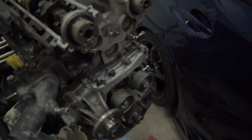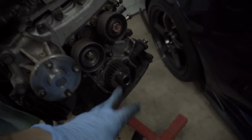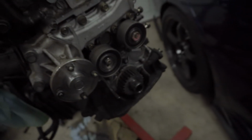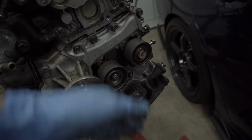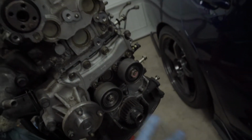Alright, so I have the belt already off. I got that crank pulley off. Just make sure that you always use one of those crank pulley pullers, because that makes the job a million times better. Don't jimmy stuff and try to pry it apart, because then you're going to damage this part. So I got that all off.